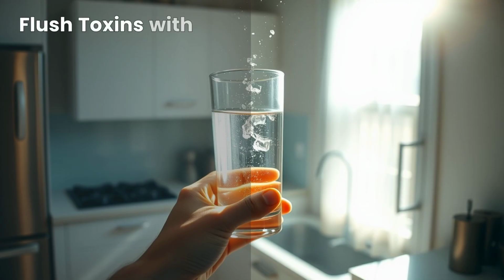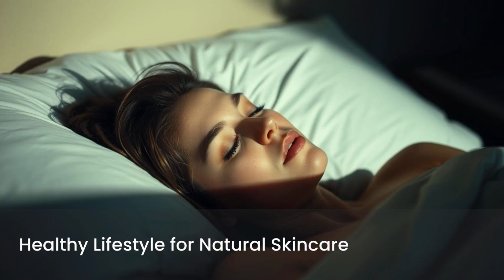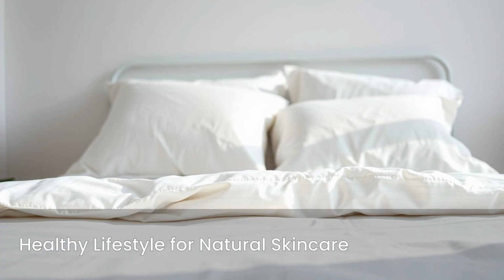Drink plenty of water to flush toxins. Eat less sugar and oily food. Never sleep with makeup on. Change pillowcases regularly. Natural skincare works best with a healthy lifestyle.